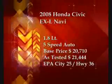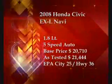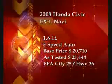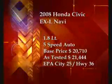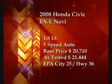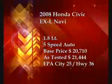The 2008 Honda Civic 4-door EXL Navi comes standard with a 140 horsepower, 1.8 liter, 16 valve, 4-cylinder engine, and a 5-speed automatic transmission. Its base price is $20,710 with an as-tested price of $21,444. City mile per gallon EPA rating is 25. Highway mile per gallon EPA rating is 36.